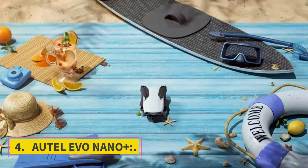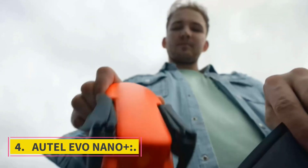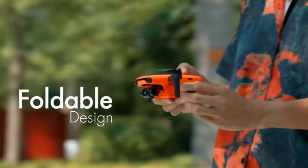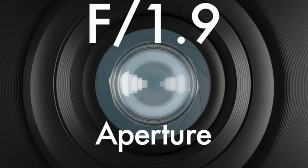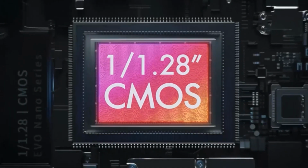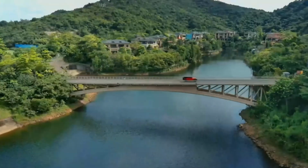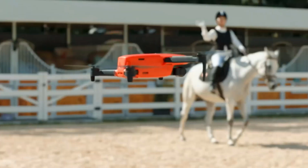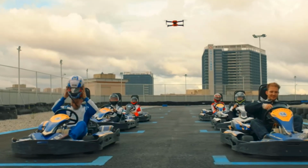Number 4. Autel Evo Nano Plus. Battery 2250 mAh. Camera resolution 5 MP. Video quality 4K/30 FPS. Range 8 km. Flight time 28 minutes max. Wind resistance level 5. Suitable for low light and night photography.